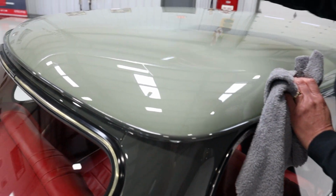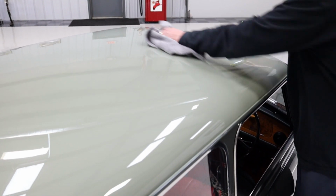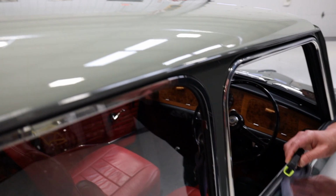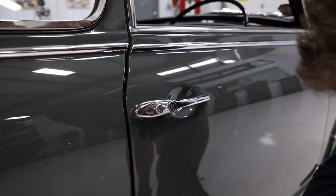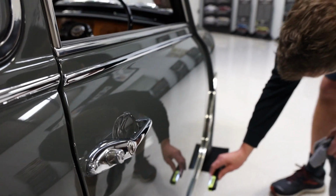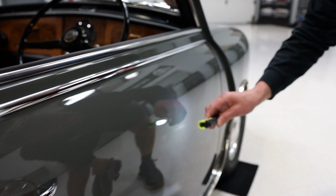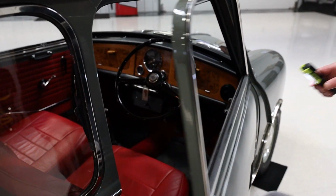Looking at the top of the roof here, I see nothing regarding any dings, scratches, chips. It's in beautiful shape. Door handles, all this trim around everything is beautiful. The door on the driver's side is in stunning condition, flawless throughout. While we're on the subject of this, I'm going to go ahead and open this up.